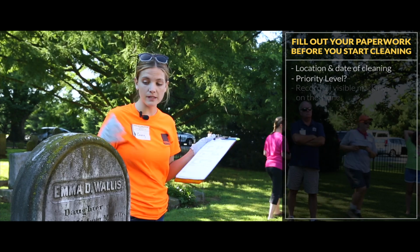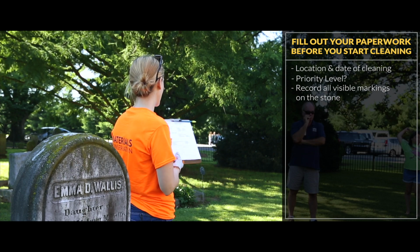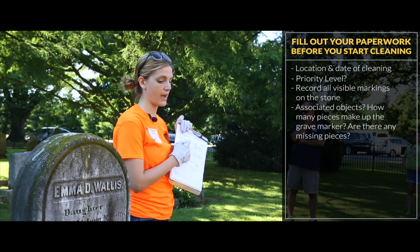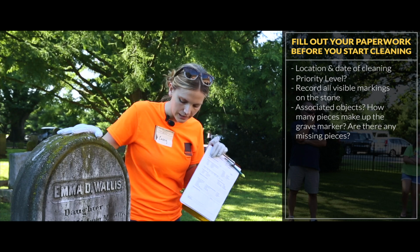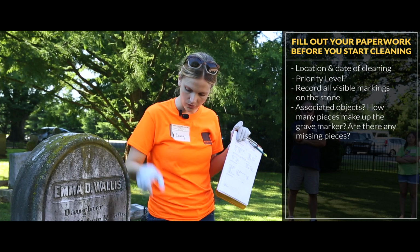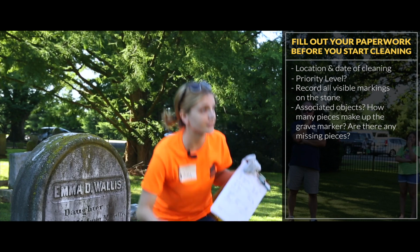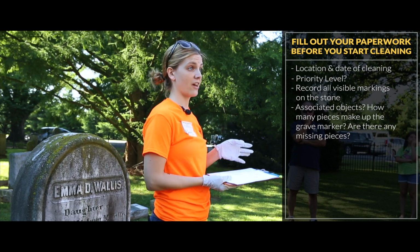If it's visible, you want to record all the information on the front that you can. Marker and associated objects, especially if a marker has broken into pieces, you want to make sure that you record all the pieces that are associated with that. Sometimes you don't realize, but this piece is probably 3 pieces. You have your base stone, your lintel, and then the actual headstone, so you can record all 3, because sometimes a part of it's missing, which means you're just recording these two parts and this is gone. So it's important to think about how a headstone is actually put together.